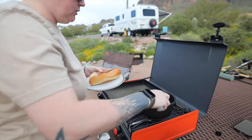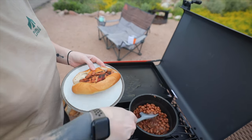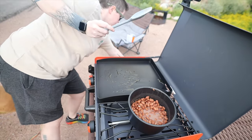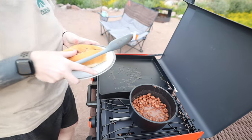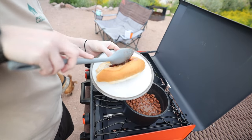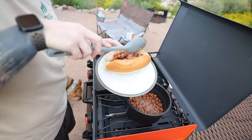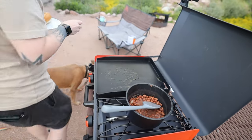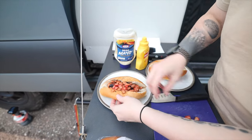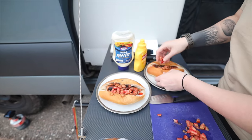So then we're going to try to put some pinto beans in here. This is already looking weird to me. All right, there's one. Granted, we still have to add onions and tomatoes in these. And mayo and mustard? Yep. But I'm talking about toppings inside of these things. We got tomatoes we're going to add, too. Gotta put these bad boys on there. I'll do the same thing over here to this guy.